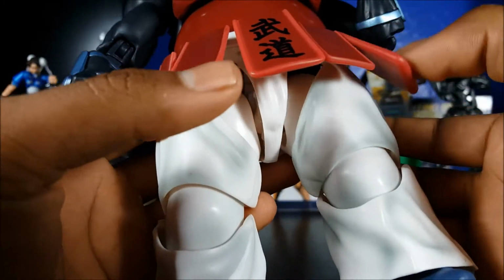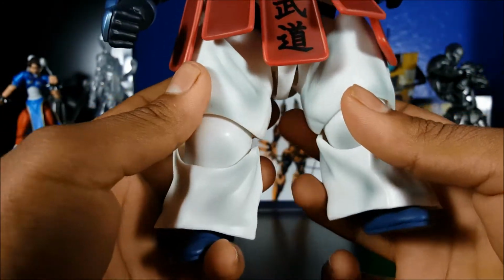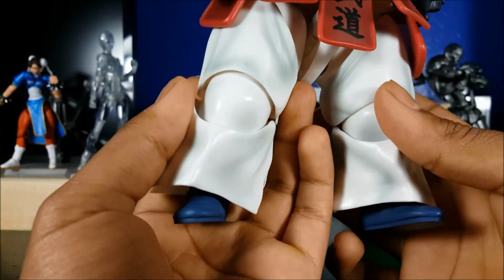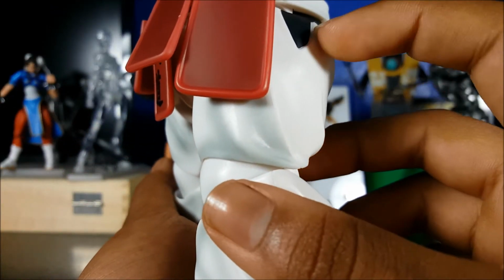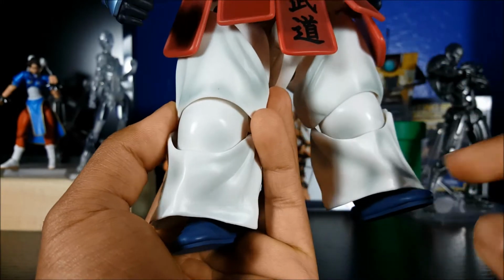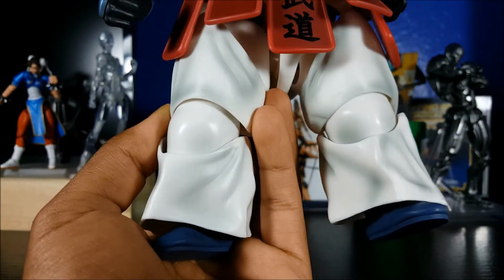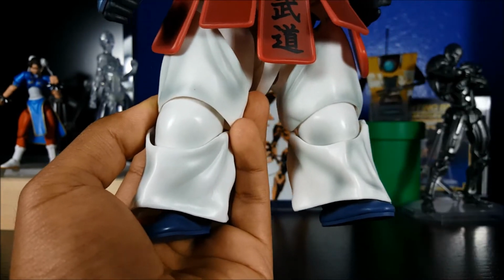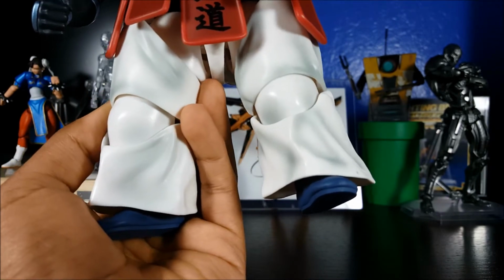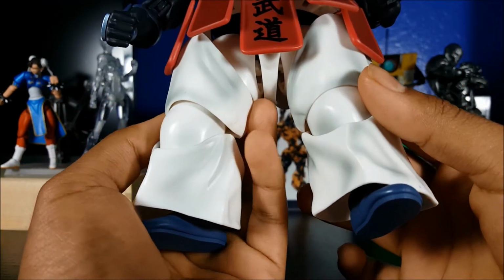Also, one thing I forgot to mention for paint application, which, by the way, he doesn't have much. The only real details that he does have is actually on his pants, or whatever terminology you have for this type of Japanese clothing. But there is a heavy amount of gray shading going on. It's not bad. I personally think it's a bit too heavy. You can't tell because of the light, but in person, it looks a bit too dark in certain areas, like right here. That's just my opinion. But it's not that bad.